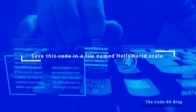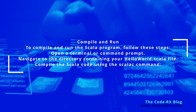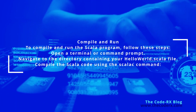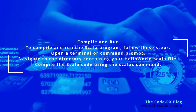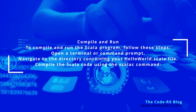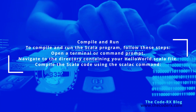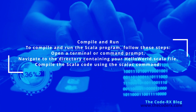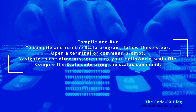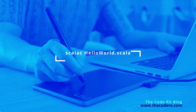Right? Now, next, we're going to compile and run our program. In order to do that, we're going to follow these steps. First, we'll open a terminal or command prompt. Then we're going to navigate to the directory containing the Hello World Scala file that we just created. Then we're going to compile the Scala code using the scalac command. And here is our command.